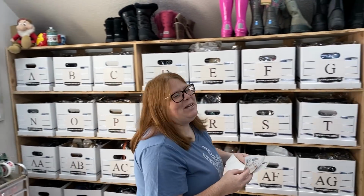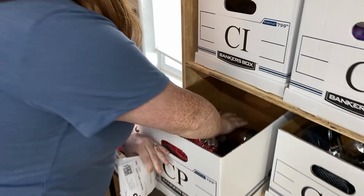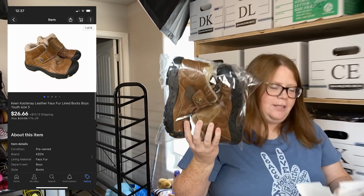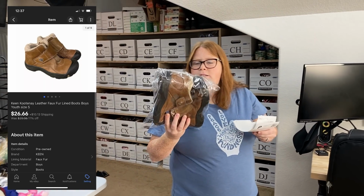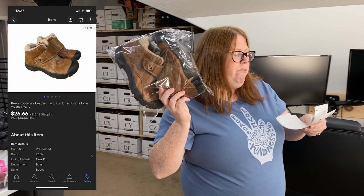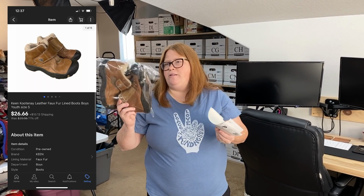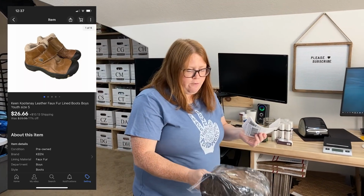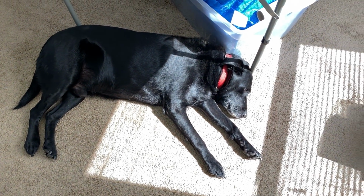All right. I sold these Keens. These I have $7.99 into. They took a little bit to sell. These sell really well generally in the winter, but I got them in May or something. They did sell, and they sold for $26.66 plus shipping. So all in, the buyer's close to $40, which is about what these usually go for. So $7.99 into $26.66.